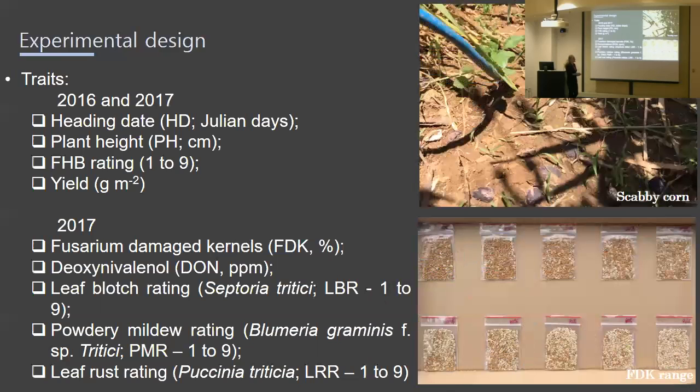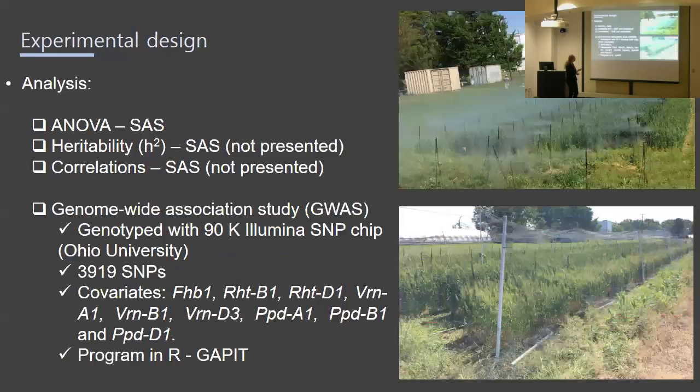And the deoxynivalenol, DON, that was the toxin that the fungus produced in the grain. So we send our samples to another university, and they do the DON analysis for us. And then other visual disease traits that I saw in the field. For the analysis I did ANOVA, heritability, and correlations; I'm not presenting them here because I don't have time to show all the data. And then the GWAS.